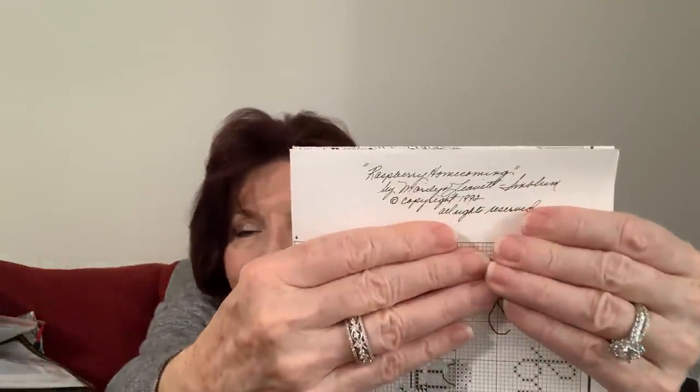Gosh, some of this is actually handwritten on this chart. 1992 is the copyright that she wrote on here. It's in her handwriting. Look at that. That's how old this chart is.